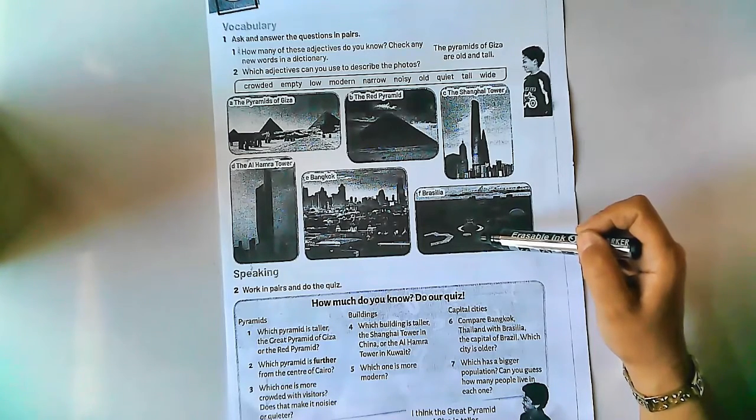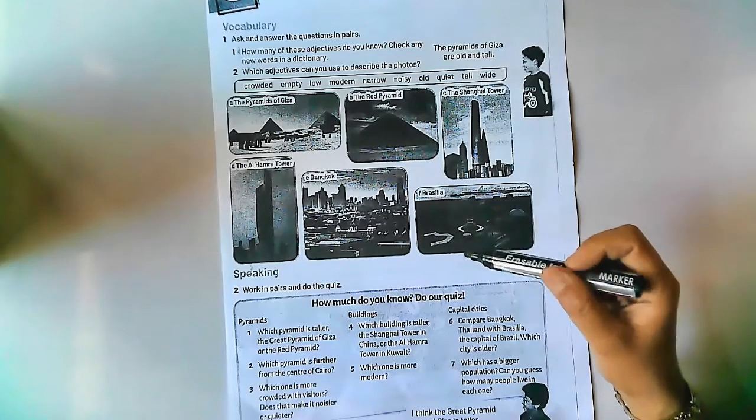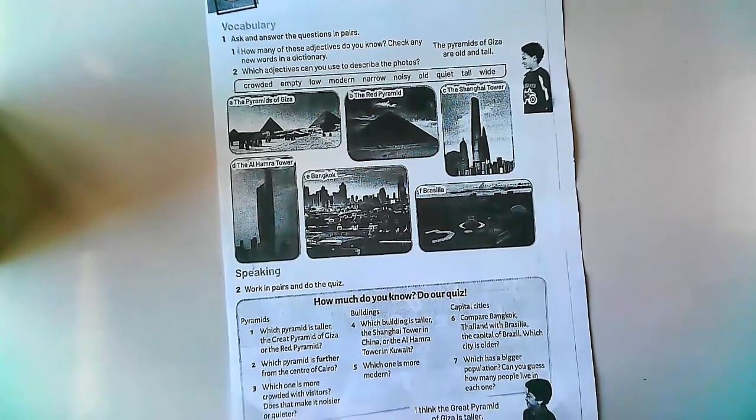So how did you do? Did you get the answers correct? Okay, so let's go back. Work in pairs and do the quiz. How much do you know? Do our quiz. Pyramids. Which pyramid is taller, the Great Pyramid of Giza or the Red Pyramid? Let's think. Yes, the Great Pyramid is taller than the red one.